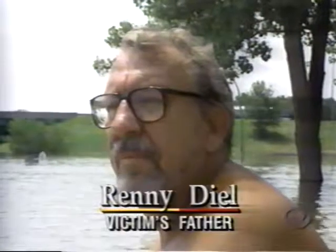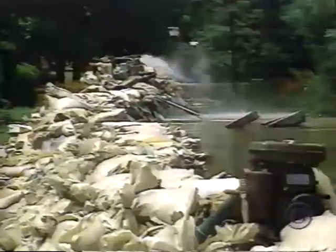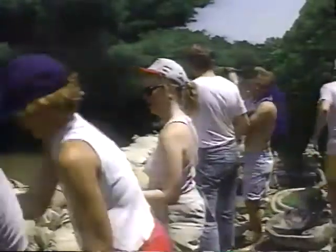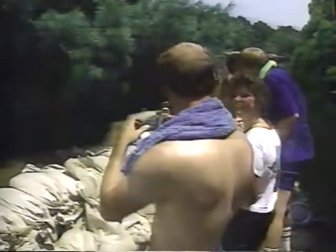Rennie Deal helped his son evacuate by boat. "I didn't think you'd get this far, but it's here now. There's nothing you're gonna do about it." Despite the rising water, there's still optimism in communities south of St. Louis. "Hopefully this wall's gonna hold. We're just doing what we can."